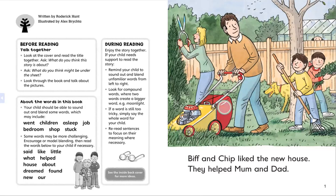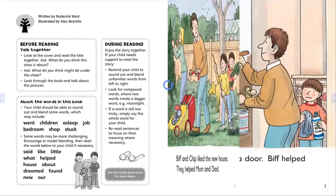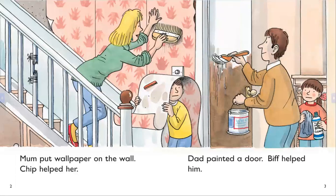Biff and Chip liked the new house. They helped Mom and Dad. Mom put wallpaper on the wall. Chip helped her. Dad painted a door. Biff helped him.